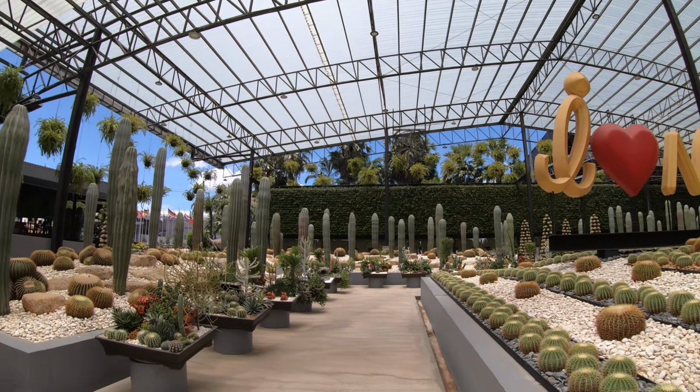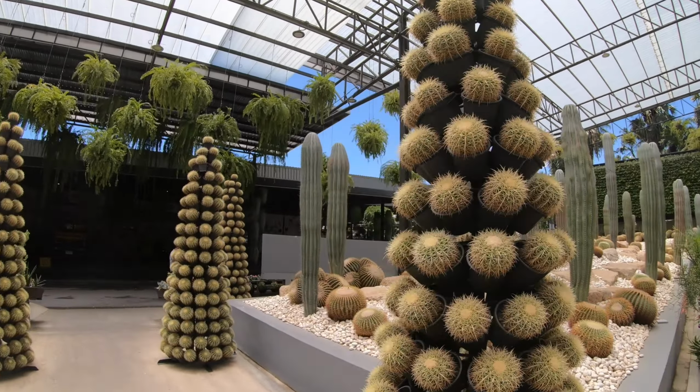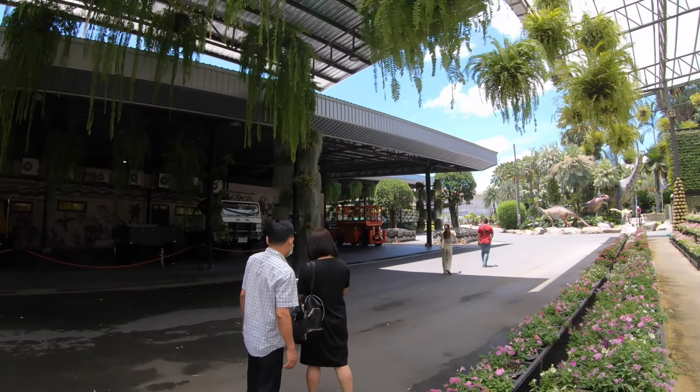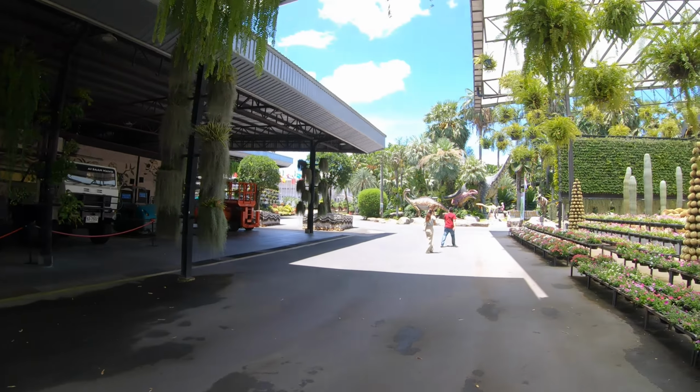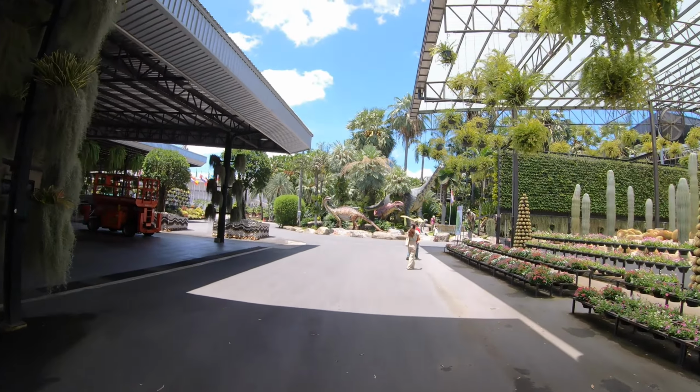Absolutely fantastic selection and view of cactuses. It seems to go on forever and ever. But I can assure you, Nong Nooch is not just about plants and forests and such like. There is an awful lot to see here, and I'm sure that if you visit you will not be disappointed in any shape or form.